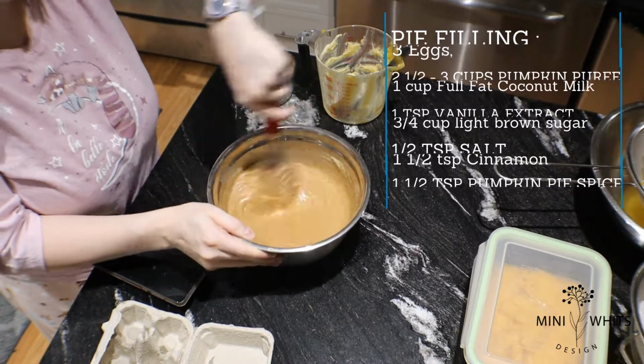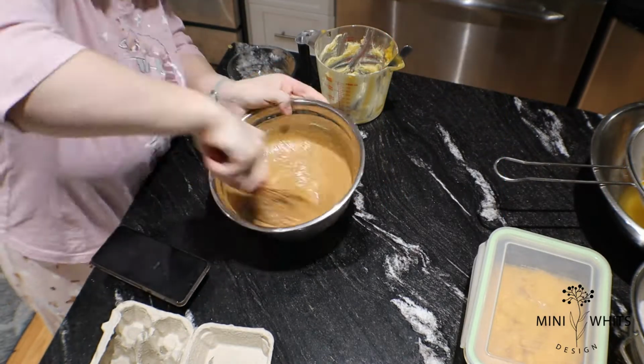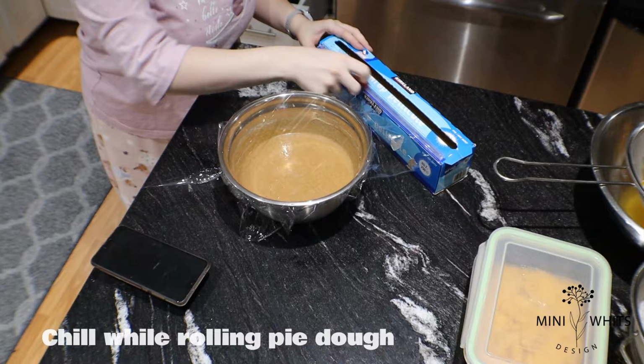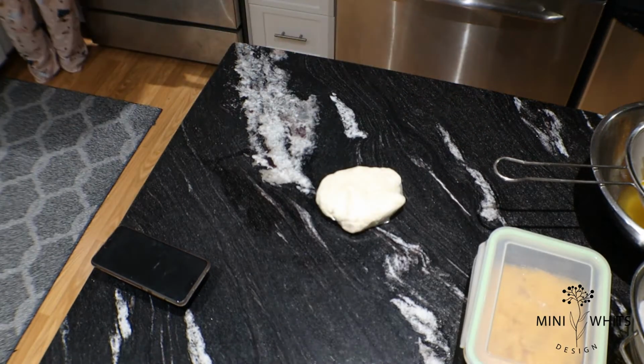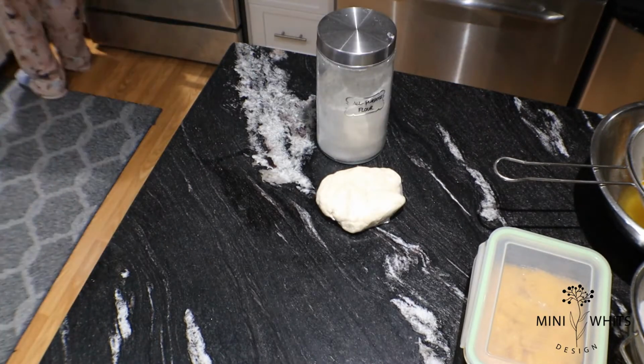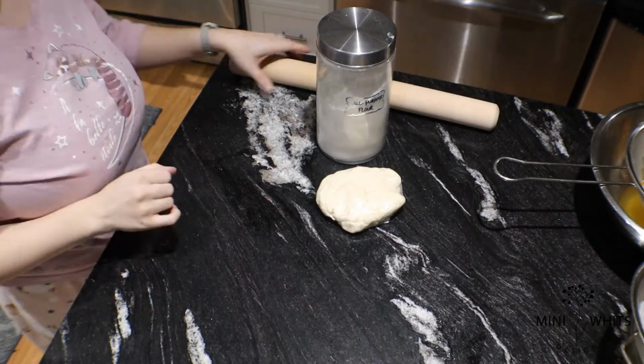So here is me just mixing the filling, putting the filling in the fridge while I roll out the dough, just because it has eggs in it and I just get kind of weirded out by leaving things with eggs on the counter.